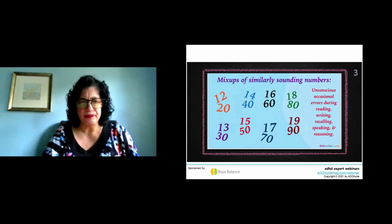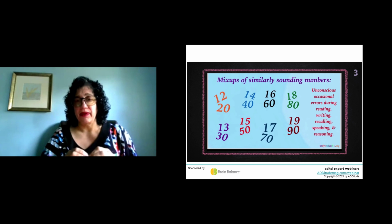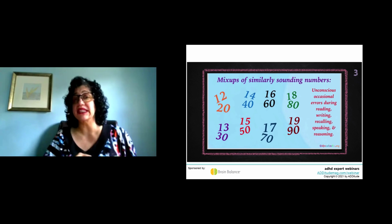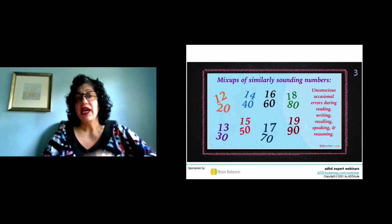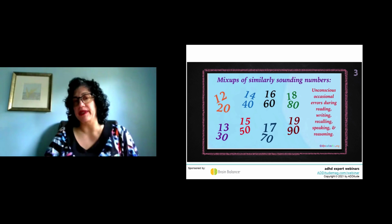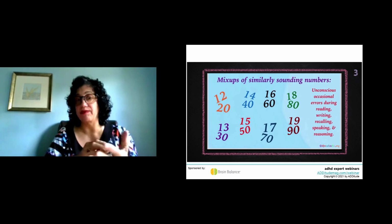All right, so these are easy to mix up, okay? This has to do with auditory working memory. 12 and 20 sound similar. They both start with 12. 14 and 40 sound very similar. 16 and 60, 18 and 80. You get the idea. So if you know a child is glitchy, you're going to observe probably these types of errors, and you're going to train the child to be very vigilant when it comes to these types of mix-ups, because they will occur.